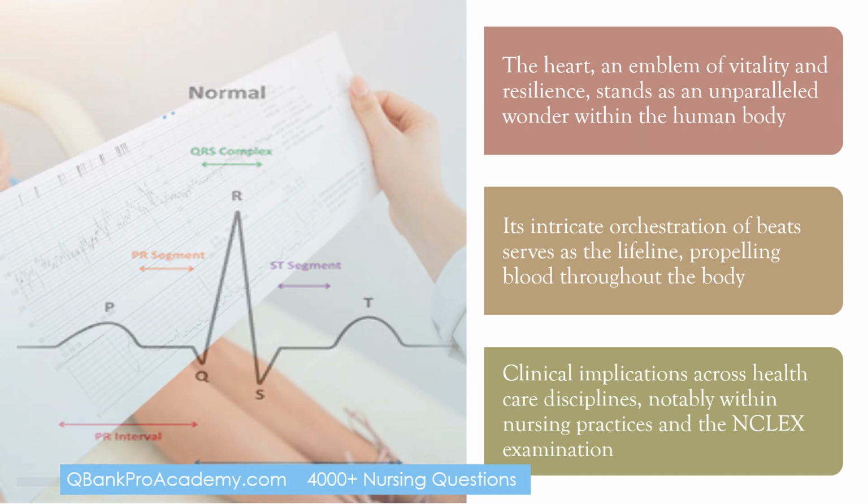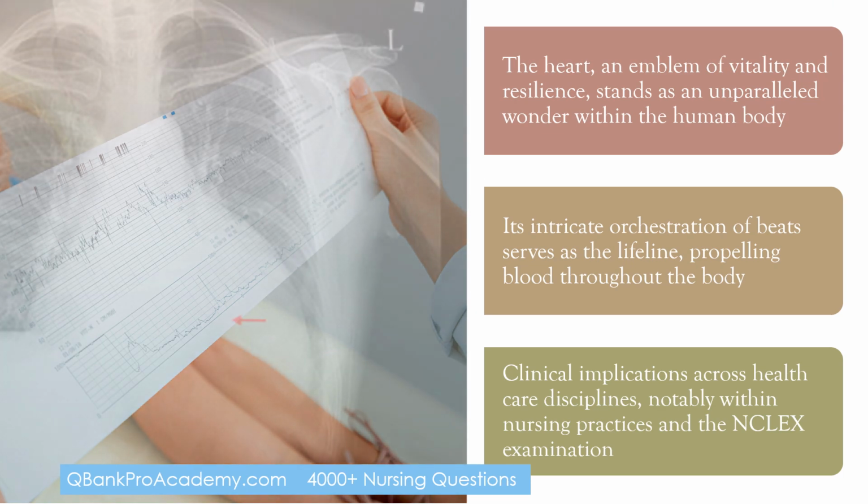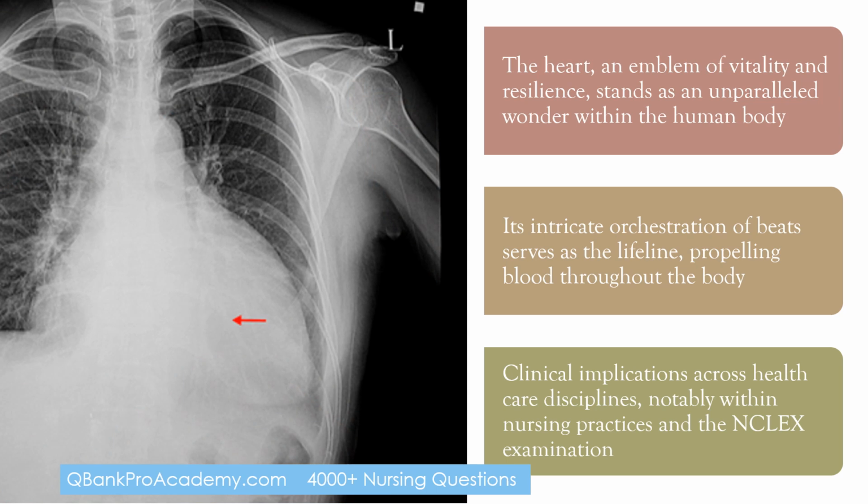In delving deeper into the cardiac clinical domain, an intricate tapestry of knowledge unfolds, offering insights into not only the anatomical complexities but also the profound clinical implications across healthcare disciplines, notably within nursing practices and the NCLEX examination.